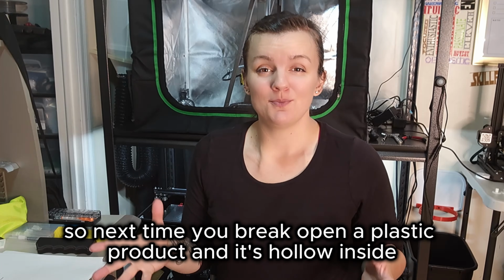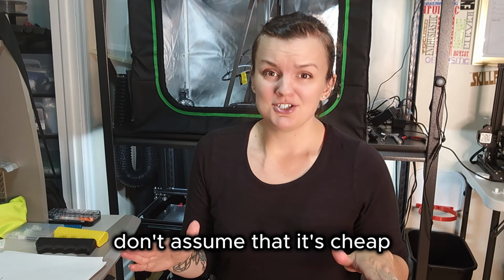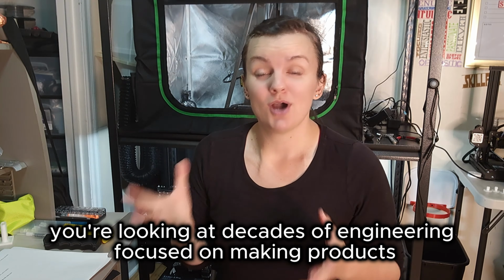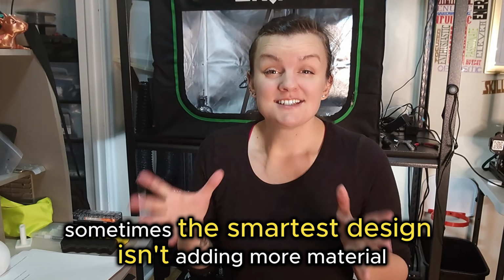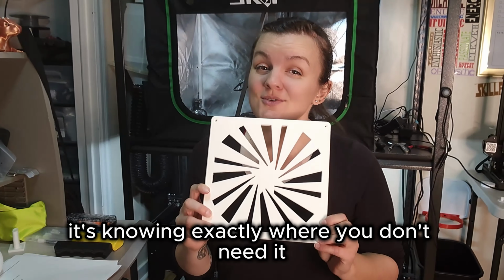So next time you break open a plastic product and it's hollow inside, don't assume that it's cheap. You're looking at decades of engineering focused on making products lighter, stronger, more reliable, and easier to manufacture. Sometimes the smartest design isn't adding more material, it's knowing exactly where you don't need it.